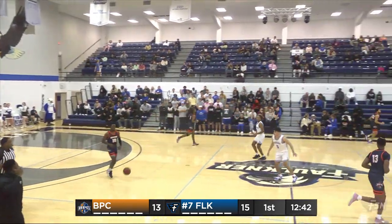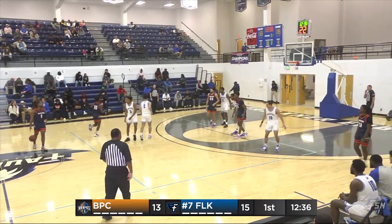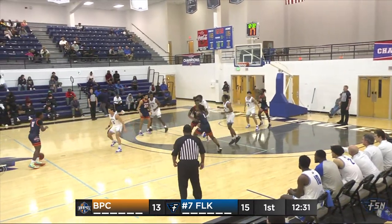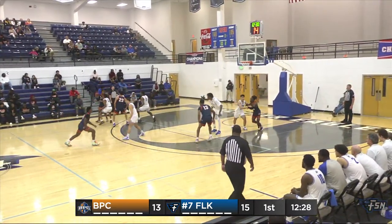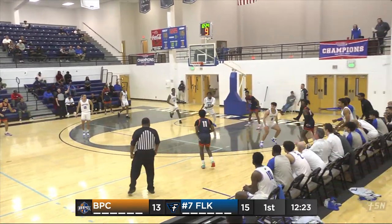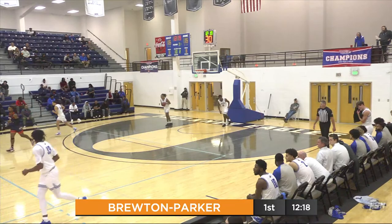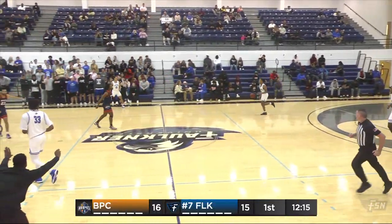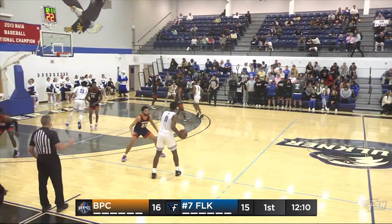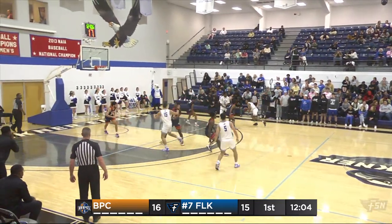Coming the other way. Zaylin Blue. Lance Smith sends it over. Left side. Turns the corner. Sends it up top. Collected. Three, buried. Jordan Johnson knocks it down. And Brewton-Parker back in the lead, David Turner, shooting themselves right back into it. Yeah, and that's exactly what's gotten them in this ball game. 4 of 5 from three to this point of the ball game for Brewton-Parker.